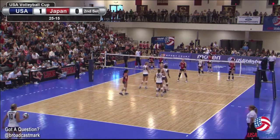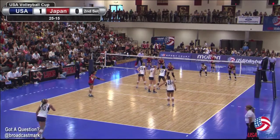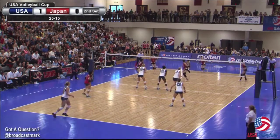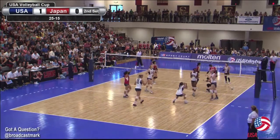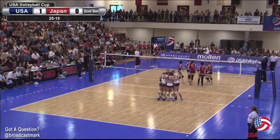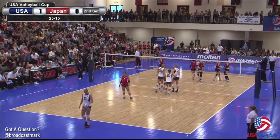We really saw the Japanese resilience last night. Stuff block once again for that USA front row, Kirsty Jackson and Nicole Fawcett.